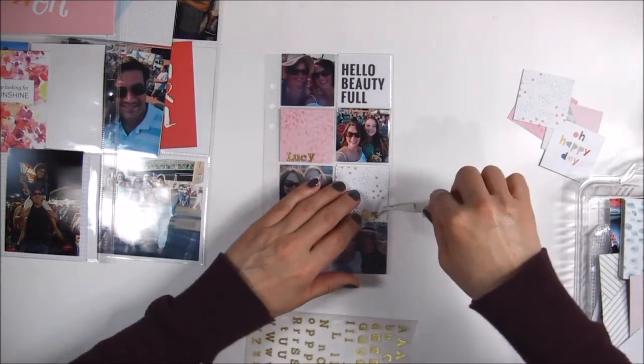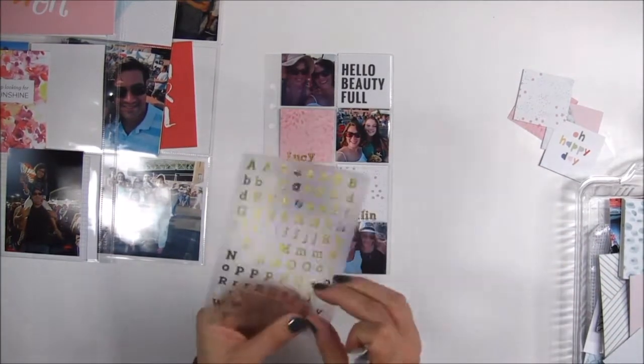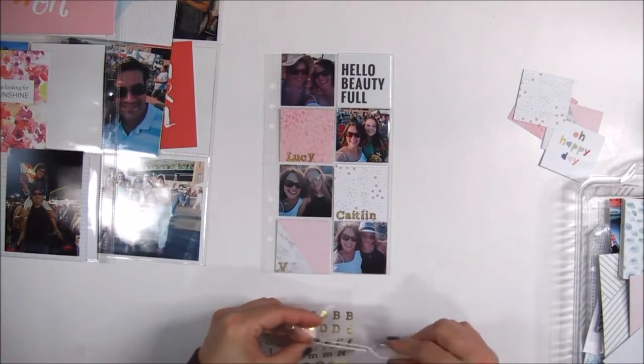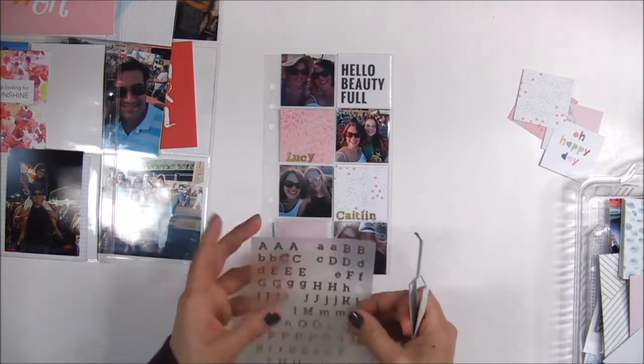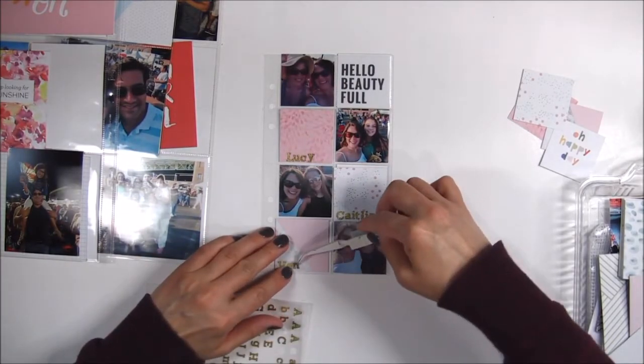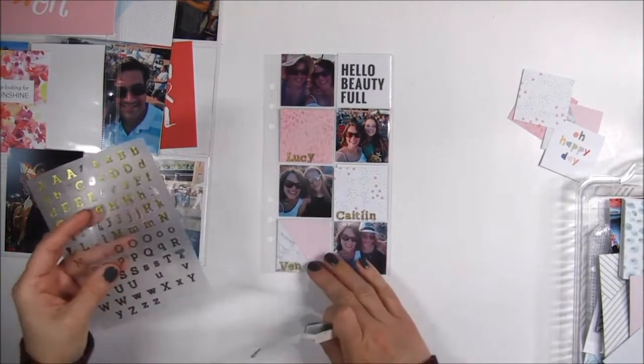So that's my sister-in-law on the top with the shades, and then my 2 nieces, and then my friend Venus, who I've known for like, wow, maybe 26 years or something like that. I've known her for a really long time. She's like family to me. She's like one of my sisters.